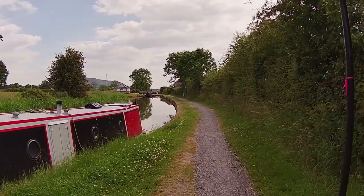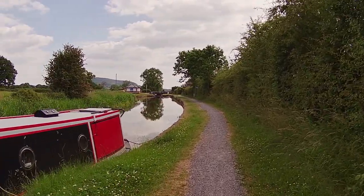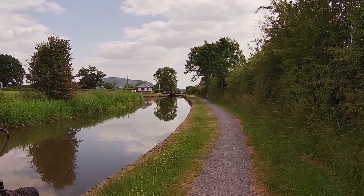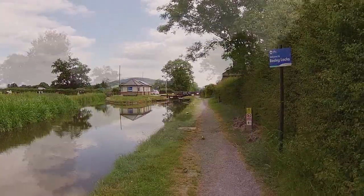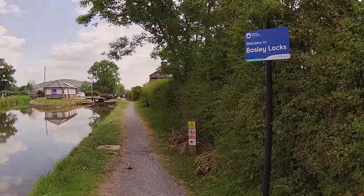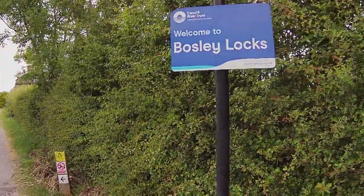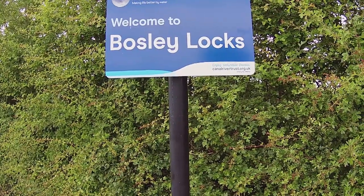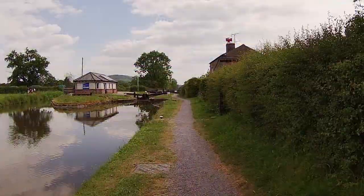And then, just before the locks begin, there's room here for about two visiting boats to wait to go down the lock flight. The problem is, though, that you don't know whether there's going to be any space here until you've actually got here, so you may not be able to stop. So I thoroughly recommend that you don't come down here at all until you're ready to go through the locks.